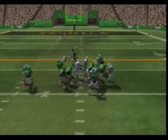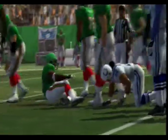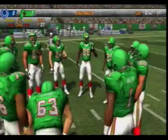He gets the carry. Look at that. Pitt is there for the tackle. Now they got to keep going at it. They can get that defense tired and on its heels. These drives will get longer and bigger as the game goes on.